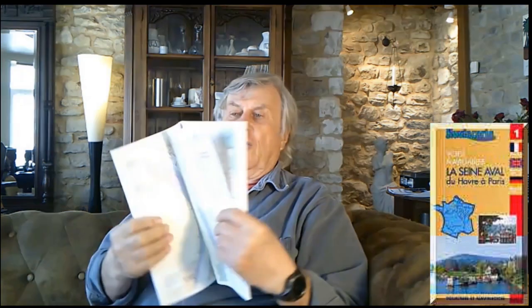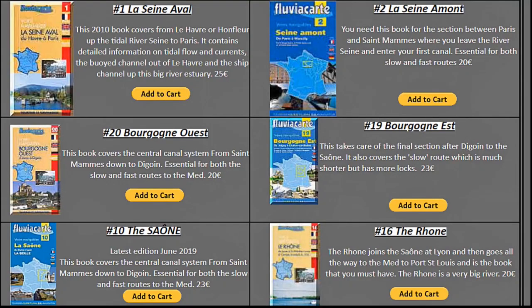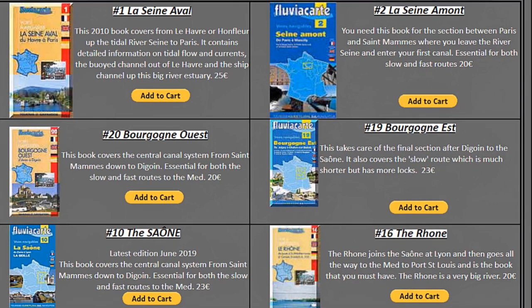Lastly, you're going to need guides. You're going to need stuff like this. This is the Fluviacart guide for going up the Seine, going up the river to Rhône, and it takes you virtually as far as Paris. There are 6 of these guides for the main route between Le Havre and Port Napoleon in the Mediterranean.